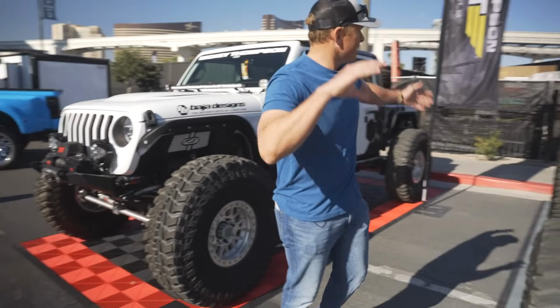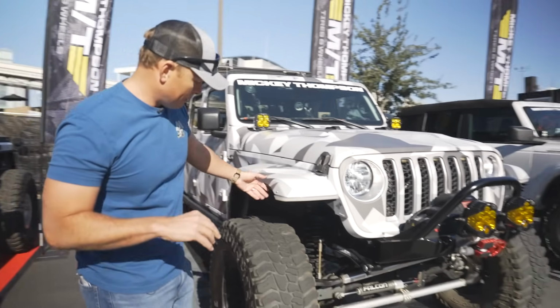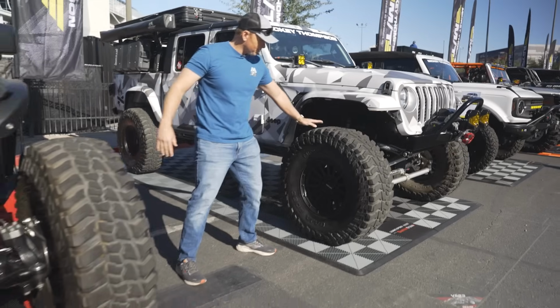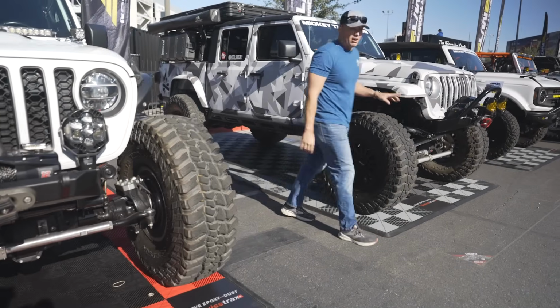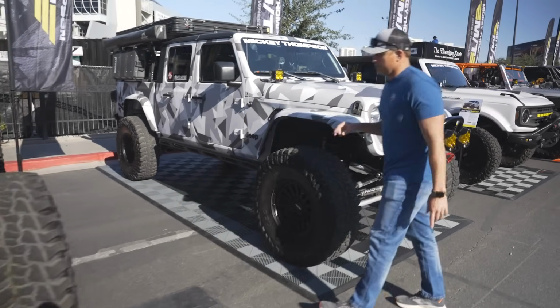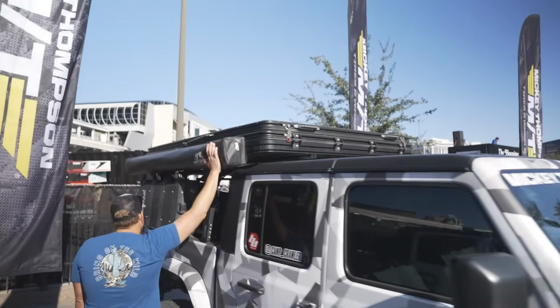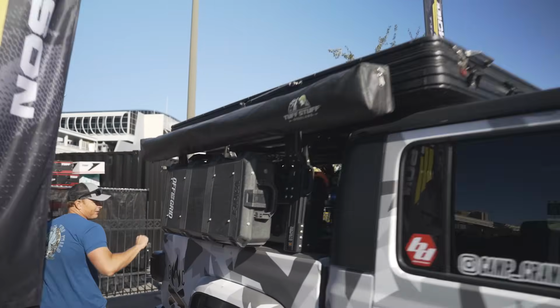Now this build is an awesome overlanding build with the Baja Boss, which are the same size. Now these are the 40s, but a lot of the same components on this build as well. What I like about this one is you have the full rooftop tent, Tough Stuff Overland. This thing is really set up for adventure.